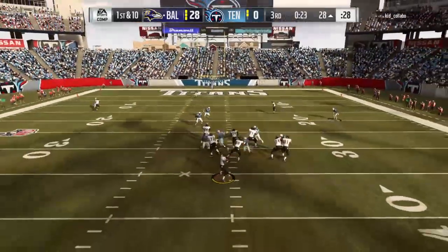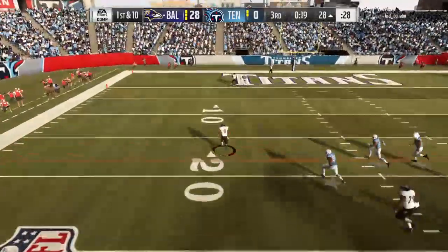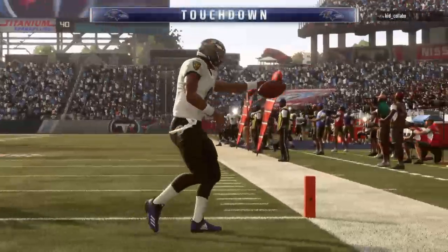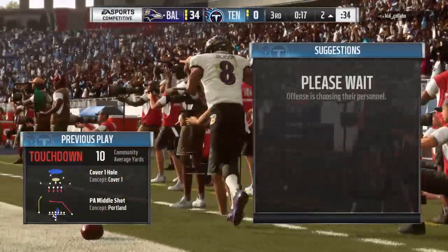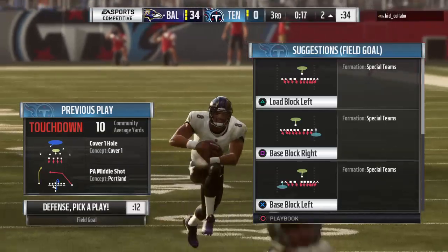Now a play fake here on 1st down. Buying time to his left. And he's got room. And he will score. Touchdown, Baltimore. Lamar Jackson, 28 yards. And the Ravens continue to pour it on.